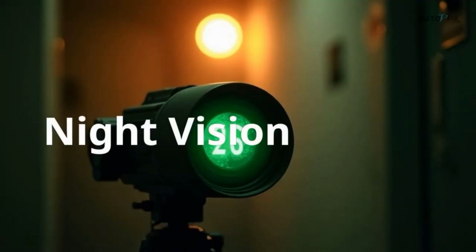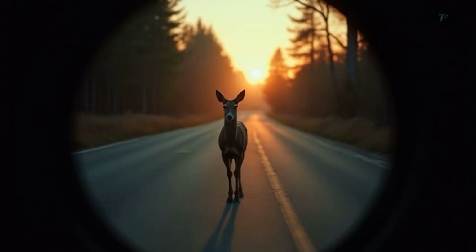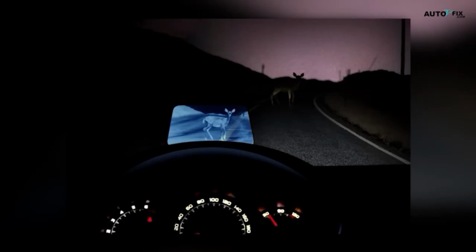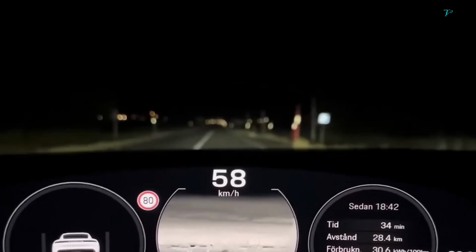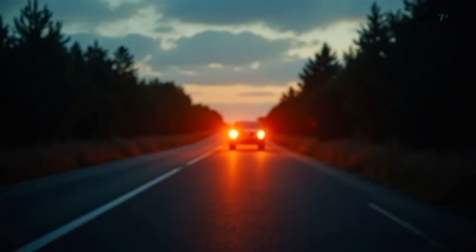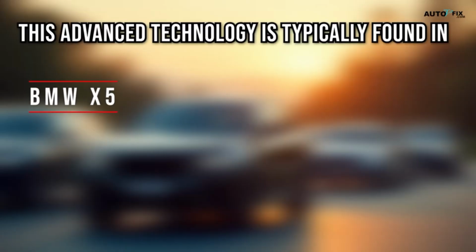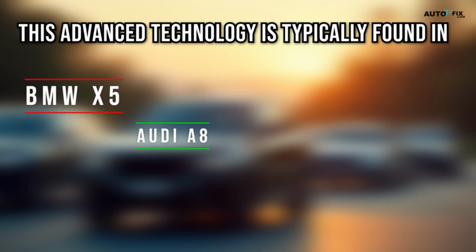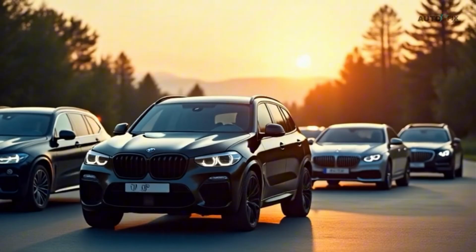Number 26 is the night vision. Night vision technology utilizes infrared sensors and thermal imaging to detect people, animals, and obstacles in low-light conditions, enhancing your visibility significantly. Active systems illuminate the road up to 600 feet ahead, while passive systems can identify heat signatures from as far as 1,000 feet away. This advanced technology is typically found in luxury vehicles like the BMW X5, Audi A8, Rolls-Royce, and Mercedes S-Class. However, with the right upgrades, even a standard car can gain this impressive capability.